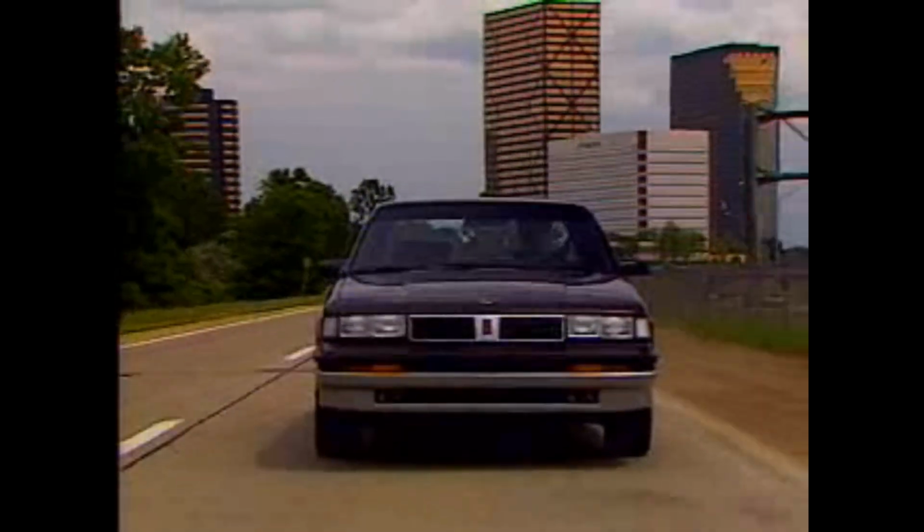Okay, let's go now to the zone representative and see what the 1987 Cutlass Sierra has to say about all this.